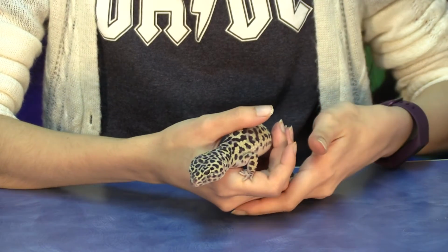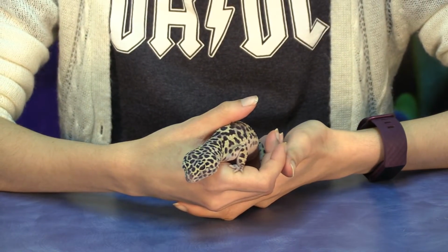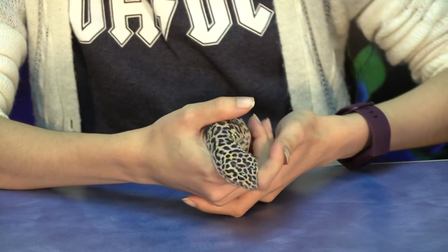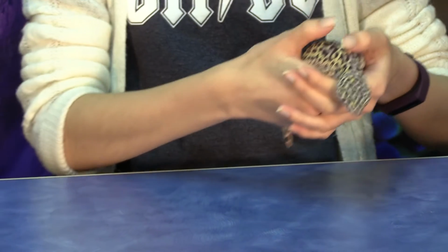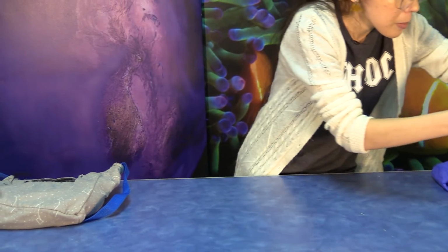He's super cool. He's about, let's see, 4 or 5 years old. I believe 5 years old now. My goodness, buddy, you're growing. All right, sweet boy, let me put you back into your tank.